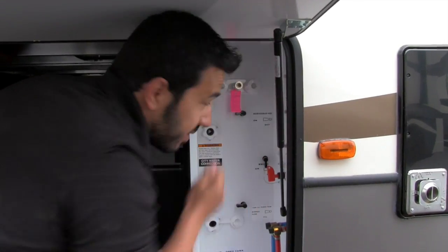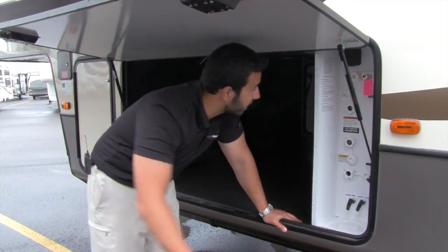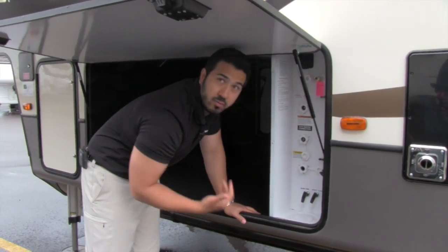Another cool feature right there, this unit is going to be prepped for solar. So if you want solar, all you have to do is buy the panels, run it up here, plug it in right there, you're good to go. Of course, you can see everything can drop right down there, run it through nice and easy.